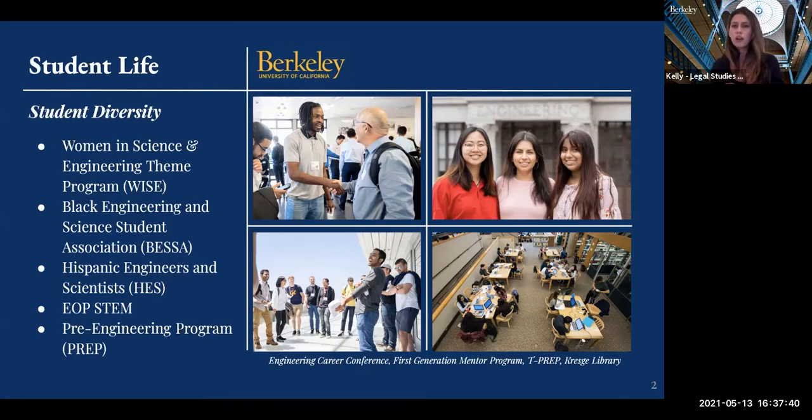We also have the Black Engineering and Science Student Association. They hold some really great seminars. They disseminate resources on looking for jobs, applications, things of that sort. The same thing can be said of Hispanic engineers and scientists. All these programs also bring in some really fantastic panelists if you're interested in hearing about industry professionals' and experts' experiences as engineers.